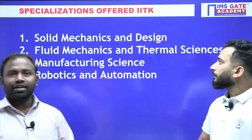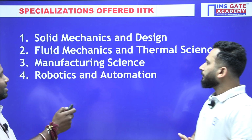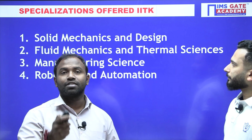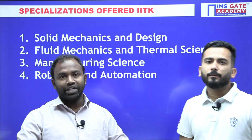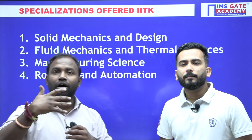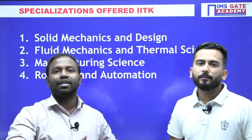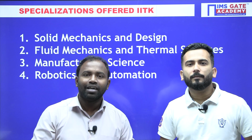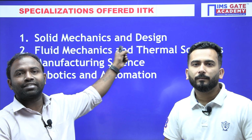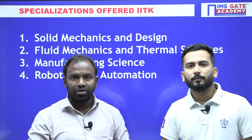Now you may see solid mechanics and design, fluid mechanics and thermal sciences, manufacturing sciences, and robotics and automation, which are the specializations offered by the IIT Kanpur Mechanical Engineering Department. If a student is very interested and strong in the basics of engineering mechanics, strength of materials, and design subjects like theory of machines and machine design, then he may select solid mechanics and design, based on the criteria of the selection process of IIT Kanpur.